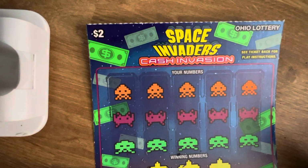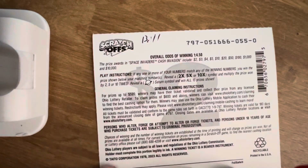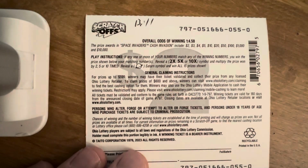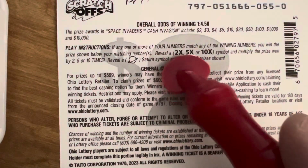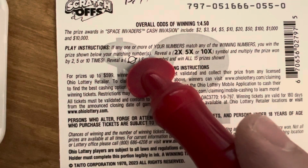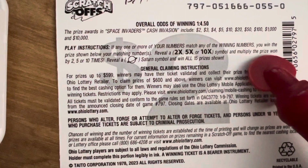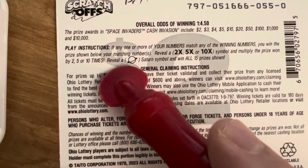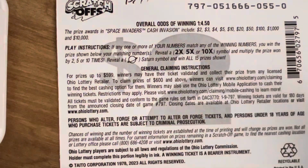Number 55 of a Space Invaders ticket. This is also Bill's ticket. All right, Bill Ohio, that is. And the way we play this ticket is, let's see the instructions. If any one or more of your numbers match any of the winning numbers, you win the prize shown below your matching numbers. Reveal a 2X, 5X, or 10X symbol and multiply the prize won by 2, 5, or 10 times. Reveal a Saturn symbol and win all 15 prizes shown.